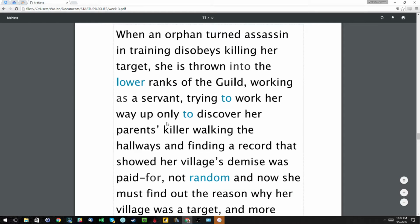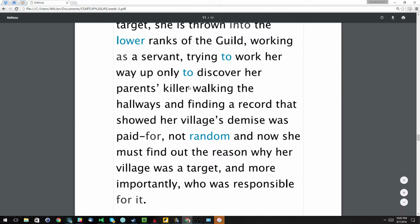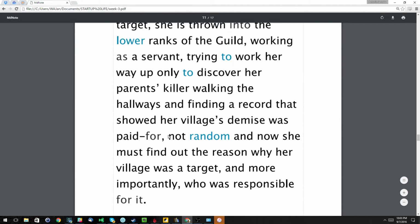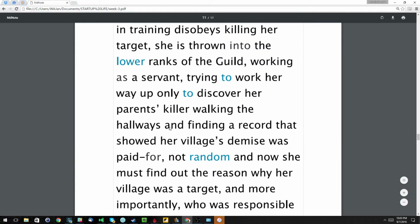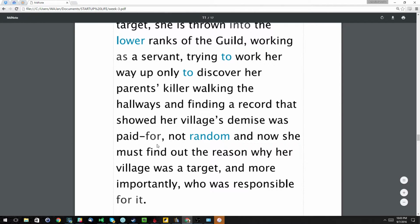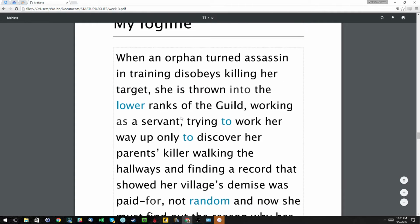She wants to work her way up, but as she's doing so, she sees her parents' killer walking down the hallways. So she's an orphan. She actually saw the death. Her village burned down, and she basically sees the person responsible. And then she finds out that it was not random, and her village was a specific target. So it sets up the theme, the story, the protagonist. It sets up what the entire book is going to be about: this girl, an assassin in training, defying the guild, trying to figure out what really happened. And I think that's a good start.